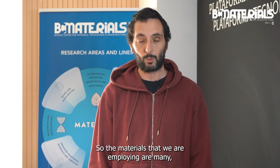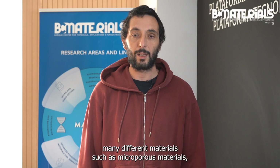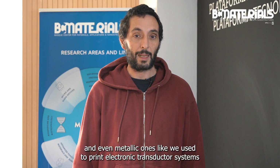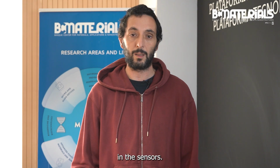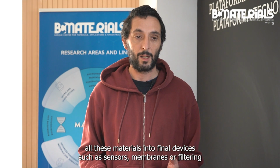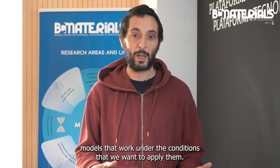So the materials that we employ are many different materials, such as microporous materials, such as metal organic frameworks, silica gels, biopolymers, synthetic polymers, and even metallic ones that we use to print the electronic transducer system in the sensors. One of the most important objectives of the project is to integrate all these materials into final devices such as sensors, membranes, or filtering modules that work under the conditions that we want to apply them.